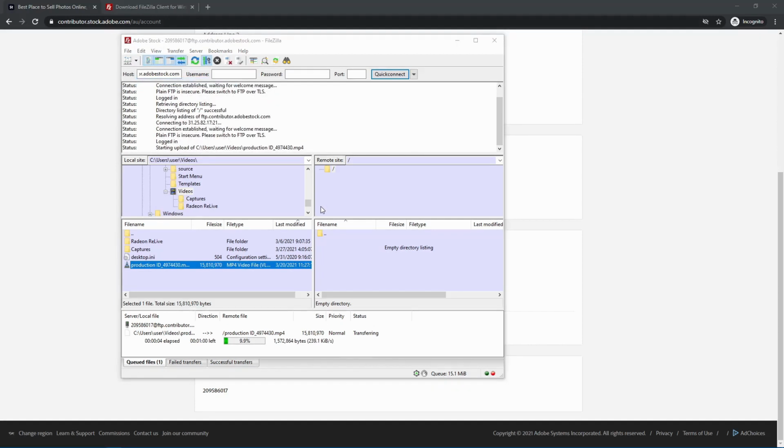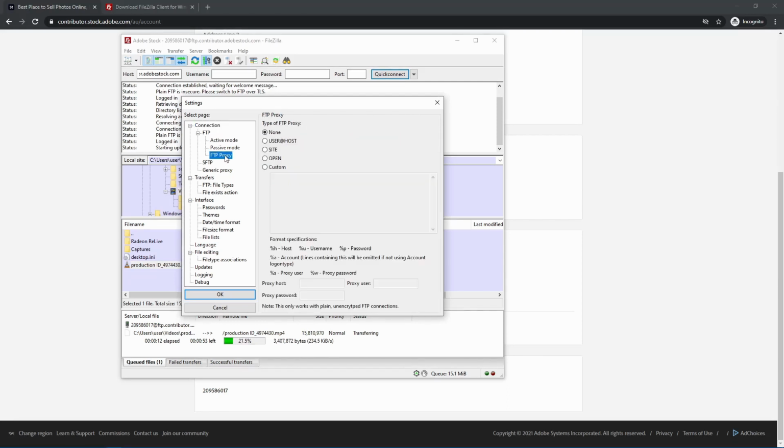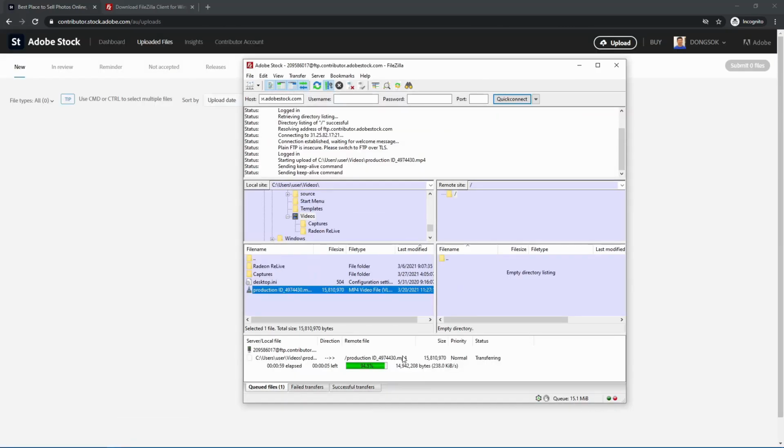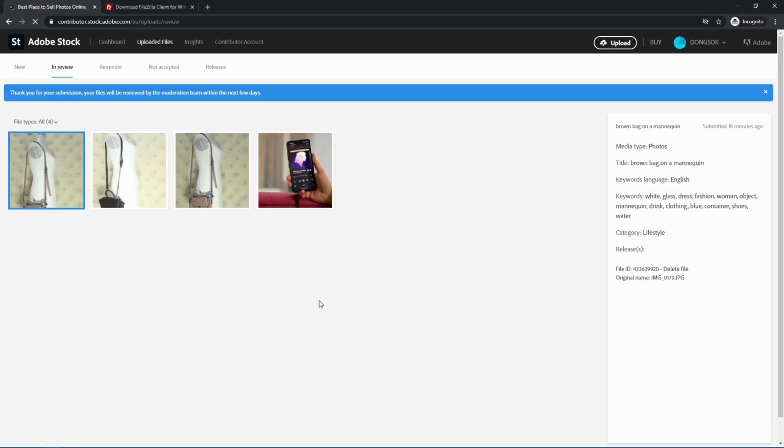If there are problems connecting, I have encountered this a while ago, you have to disable the connection security, the proxy, to none, so that it will not be restricted in accessing the Adobe Stock server. You can see here it's set to none. Just click OK, and then our video, as you can see on the bottom, it's uploading pretty slowly. And then once it's done, it's gonna show up on the right side right there.